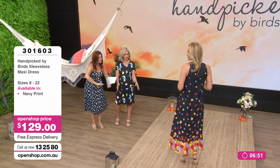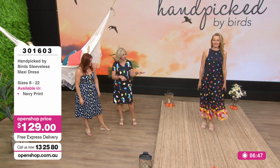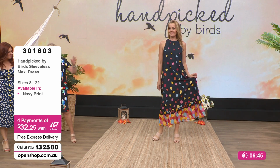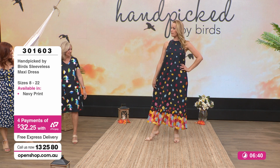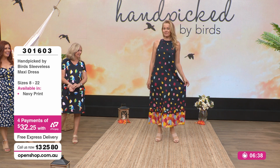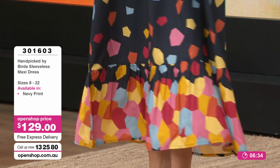It's all gathered. So the bottom's got a wide frill on it. The frill's made out of the colours that are in the Falling Bricks, so it looks like the bricks have all fallen into the ruffle. So all your pretty colours that are in the dress are at the bottom, which is absolutely beautiful. So it's your feature down the bottom.